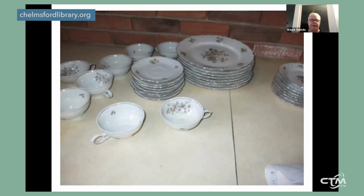Getting to the next thing that isn't selling well, china sets. Could be a beautiful pattern, Haviland Limoges or Bohemian china, but the market just isn't there, unfortunately. A lot of people aren't having formal dinners, and this is something we've seen dip quite a bit. Sets that might have brought $500 20 years ago, sometimes it's $100. So china like this just isn't selling well.